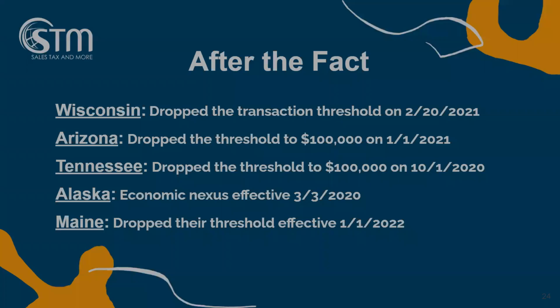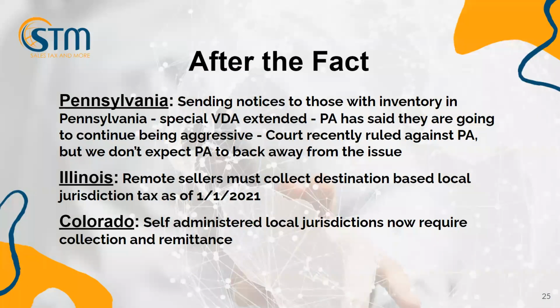All right, so Pennsylvania, they were sending notices to those with inventory in Pennsylvania, Amazon inventory. Now, they offered special VDA, and they said they're going to be going out, and it was really targeted against Amazon. And some Amazon sellers got together, and they went to court, and the court ruled against Pennsylvania. They said that, hey, inventorying an Amazon warehouse in our state does not create nexus.